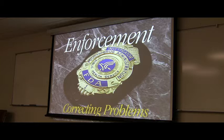That badge, by the way, is the one that the commissioner has. It's a big badging ceremony. The commissioner gets number one.